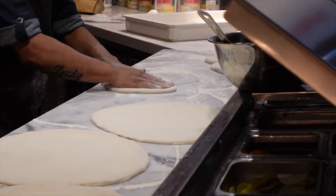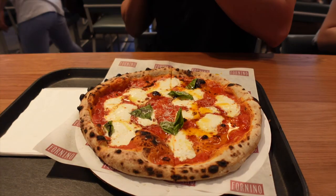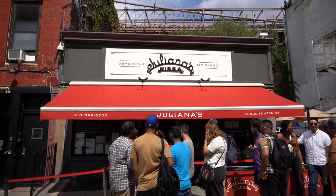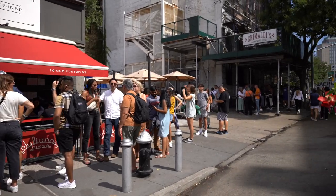What's nice about Time Out Market is you get all these amazing food restaurants all in one place. And you can stuff yourself if you want. Flavor reserves. Voila. Juliana's is on our list, but we might not be able to get it today because look at that line. I'm sure it's worth it though.